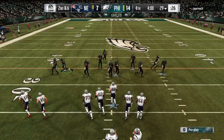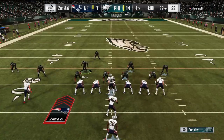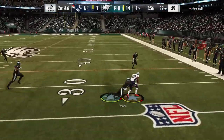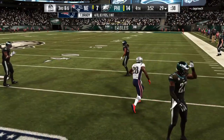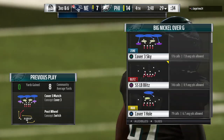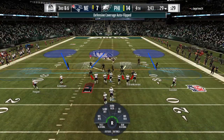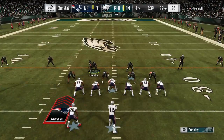Second and 6, just inside the 30. Now Brady throwing on 2nd down. Goes underneath here to White. No gain on that one, and it's going to bring up a third down. That was impressive to me because while it was a pass play, they still rallied to the football like they were filling running lanes, and they were able to put the receiver on the ground. One of the bigger plays in the game thus far, and the crowd getting into it as we come up on a big third down.